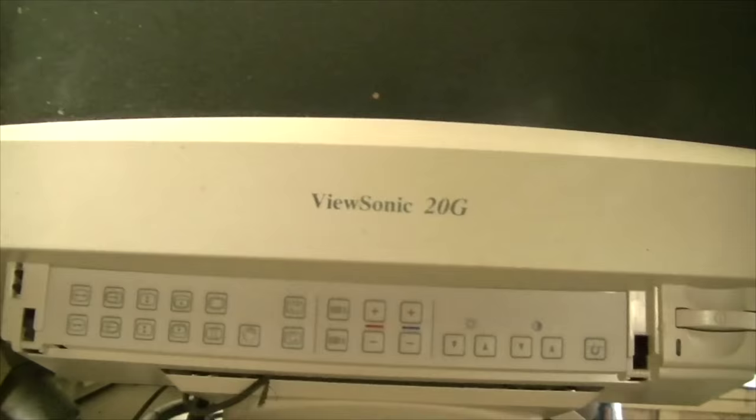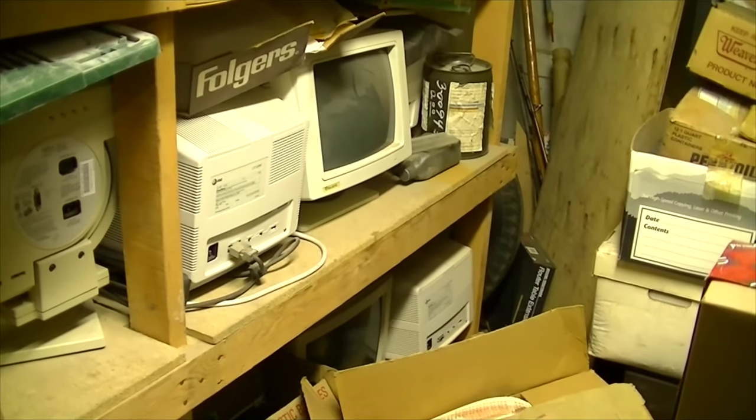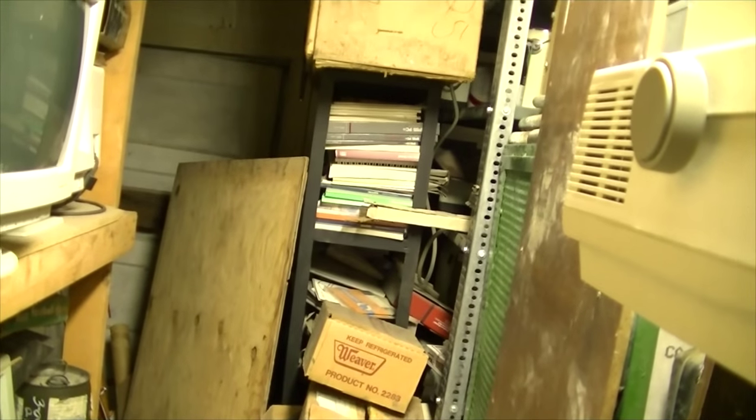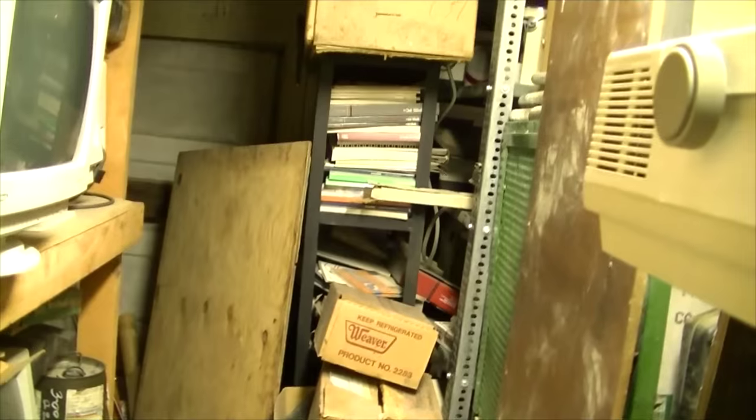Leo Data Systems. There's another AT&T monitor. Holy crap. Another box full of keyboards down there. Wow. A whole bunch of old software and stuff back there too. Wow. Yeah, it's definitely going to be several rounds going through everything. Yep.